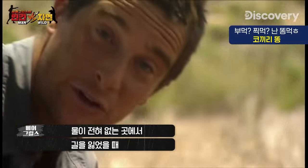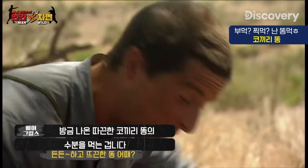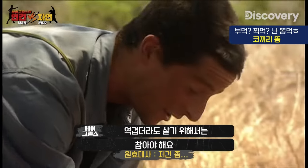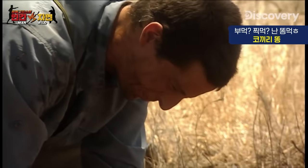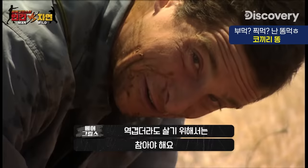One thing you can do if you're stuck out here with no water source at all is actually drink the fluid from a fresh elephant dung. Pretty disgusting, but it could save your life. Ooh. Not one of the better drinks I've ever had.